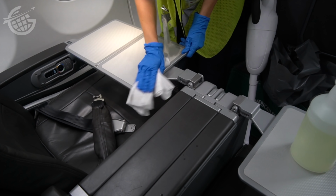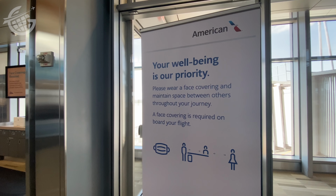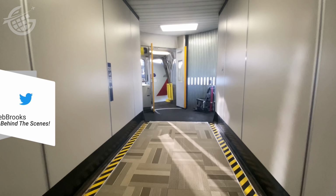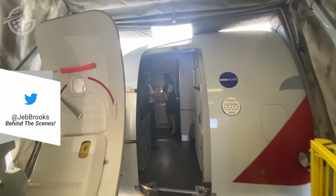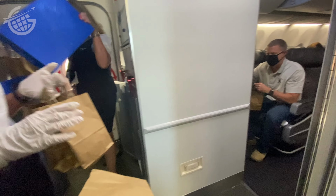Confident in the knowledge the airplane would be clean, I returned to the gate area. Unfortunately, due to weather in Dallas, our departure was delayed a bit. Soon, though, we boarded. And I'm sorry this isn't smell-o-vision. The airplane practically had that new plane smell. The crew did a great job. This process worked. Every surface was clean and sparkling.